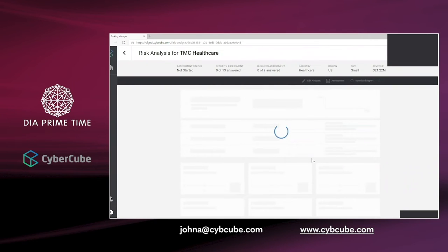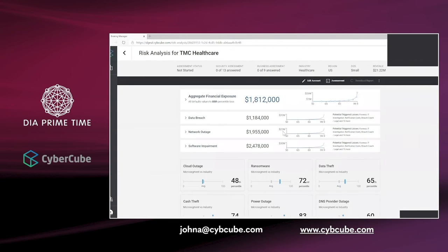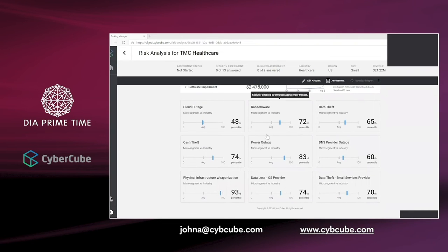Once you add the company, you're taken to the default analysis page, where we are running a modeled simulation of 50,000 years of events and set up the company threat benchmarking information all for your consumption. This page is really split into three sections. The top section is the basic firmographic information like industry, revenue, and region. And next is the company's financial exposure to cyber risk. And last is the results of our cyber threat scoring engine.